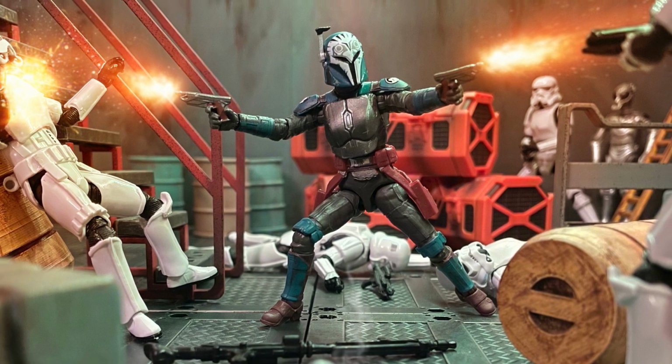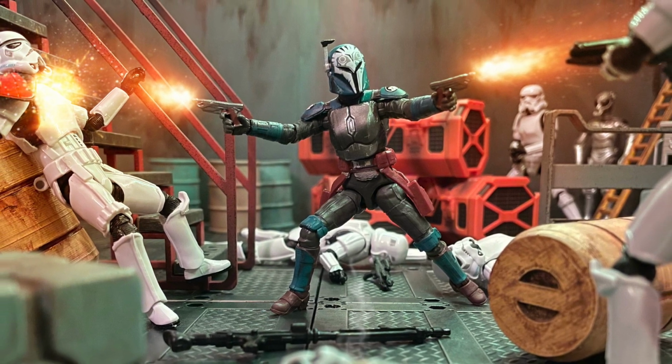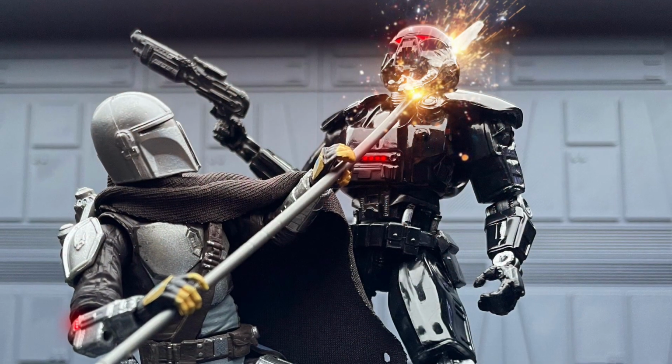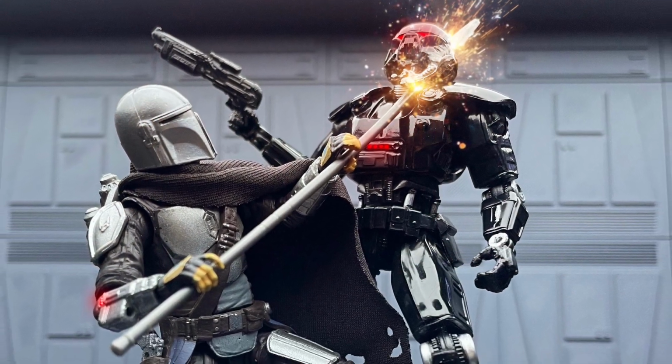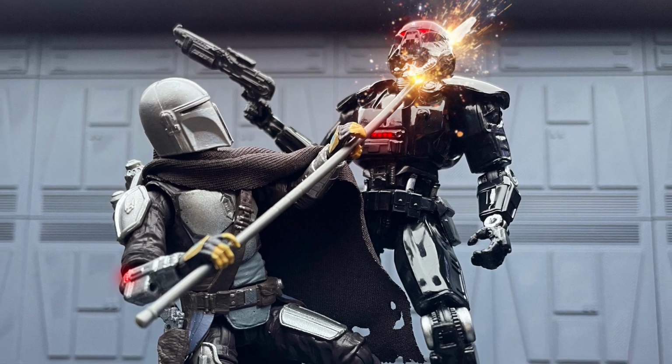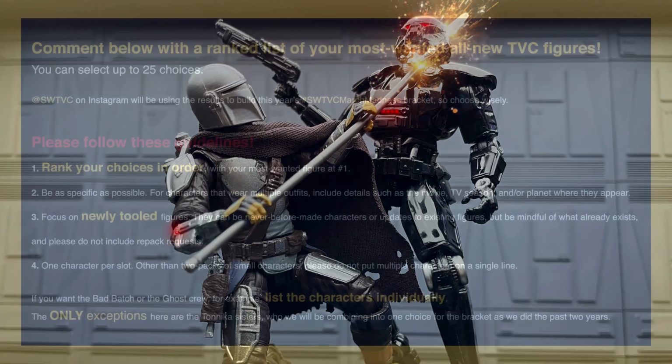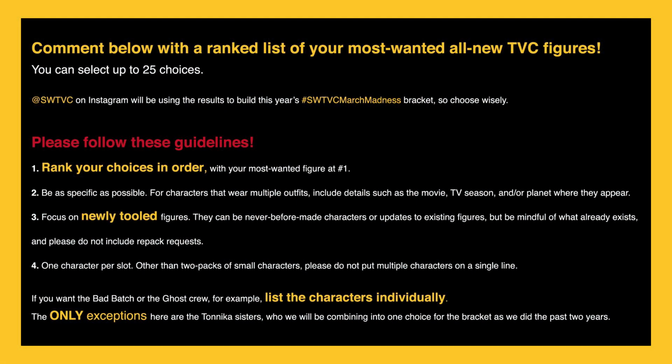For example, Grand Admiral Thrawn is not on my list this year because I believe the new Imperial Officer sculpt that Hasbro announced will give us the ability to get that figure into the line. I also wanted to focus on figures that would complete a crew, memorable scene, or interact well with other figures we already have. And lastly, rule number 4, 1 character per slot.